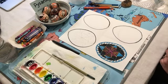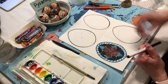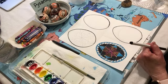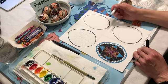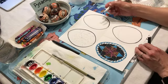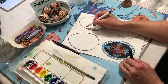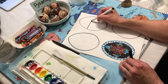Okay, now let's think about some designs. Like I said before, the easiest thing to do is to think about dividing it into some pieces and then dividing those pieces into smaller pieces. And so one way we can divide our space is to add some horizontal lines.